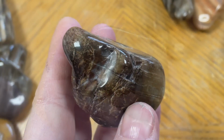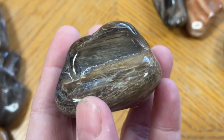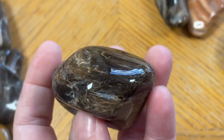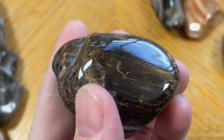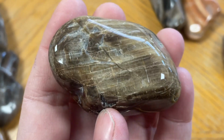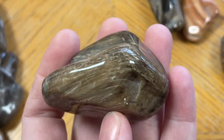I think another thing I like about these little pieces of petrified wood is how varied they are. I mean, yeah, they're all brown, they're all kind of wood looking, but there's just so much texture and grain difference on all of them that I just enjoy them immensely.